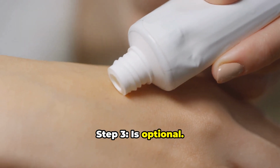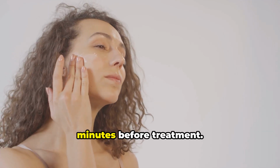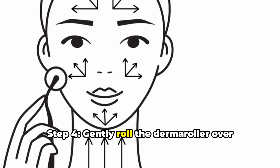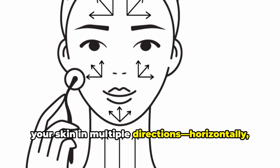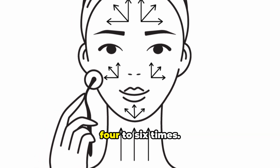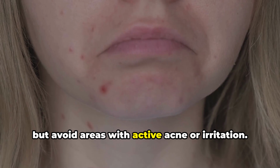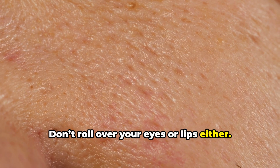Step 3 is optional. If you have a low pain threshold, consider applying a numbing cream 20 minutes before treatment. It's not necessary, but it can enhance comfort. Step 4. Gently roll the derma roller over your skin in multiple directions, horizontally, vertically, and diagonally. Use light pressure and cover each area 4 to 6 times. Focus on areas like your forehead, cheeks, and jawline, but avoid areas with active acne or irritation. Don't roll over your eyes or lips either.